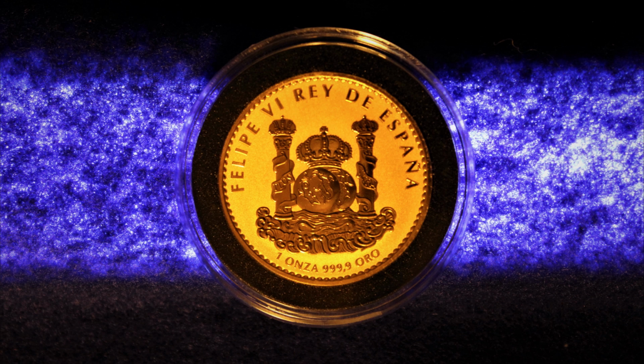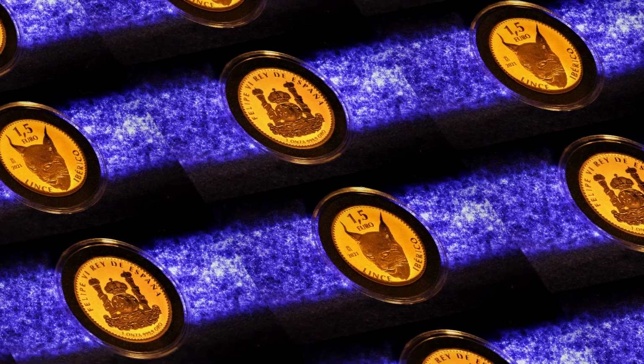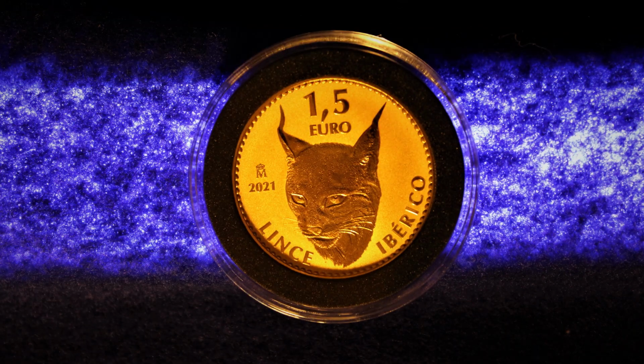So a little about the coin. This Spanish gold coin features on the reverse the Iberian Lynx. The face value of 1.5 euro, as I said, and the year of issue 2021. And the crown symbol of the Spanish Mint. And as I said, this is a reverse proof 1 ounce 4/9 fine gold coin.